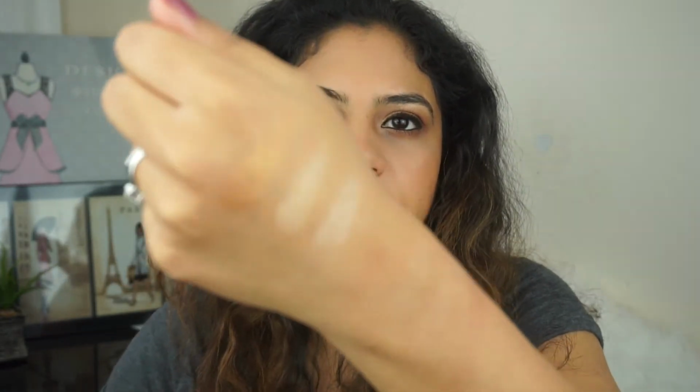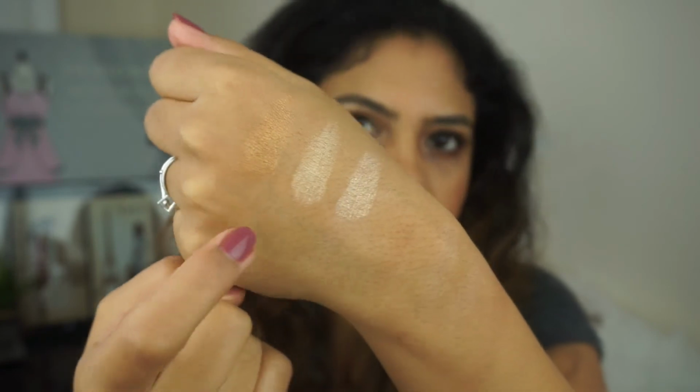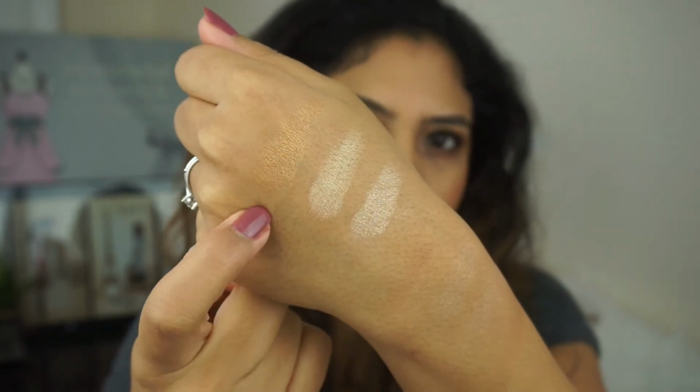They say that it's similar to Shimmering Skin Perfector. That's probably right, because when I swatch it, it kind of feels the same. In the middle I have the Champagne Pop, and these are the other two shades from the palette, and it does feel the same, and it's a good quality product. If you're looking for a standalone palette, this is probably not the right one for you.